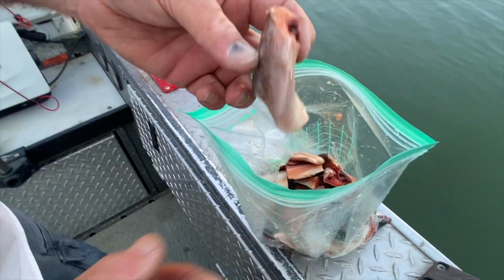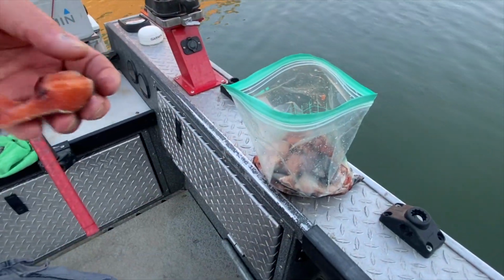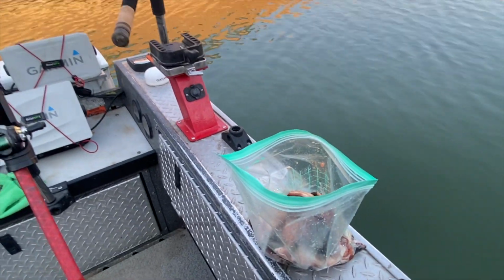Parts. Parts is just parts. Chunks of fish. Is it soaking in anything in particular? No. Nope, it's just frozen fish. So none of that strawberry jello stuff? No. Nothing fancy here.